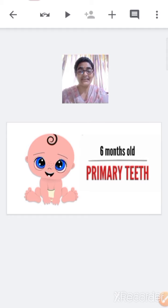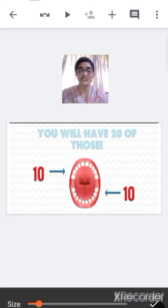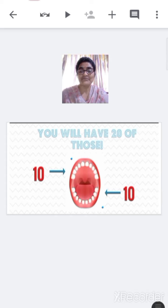And children, we have 20 primary teeth. How many primary teeth do we have? 20 primary teeth. Yes, children, 10 on the upper jaw and 10 on the lower jaw. So we have 20 primary teeth.